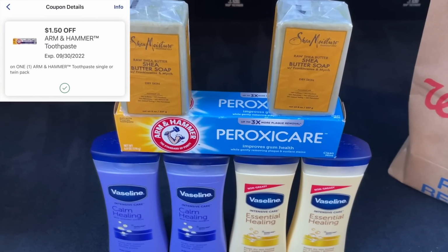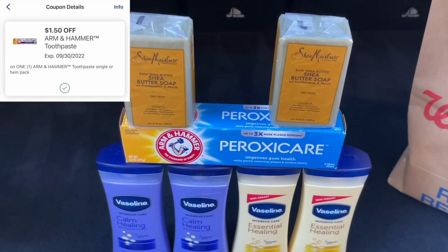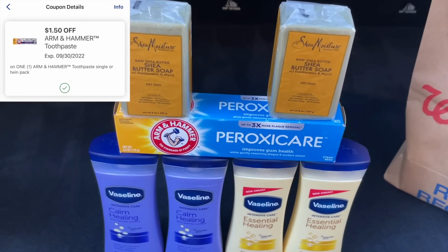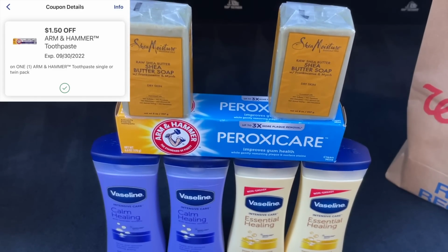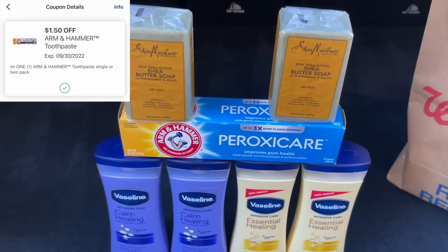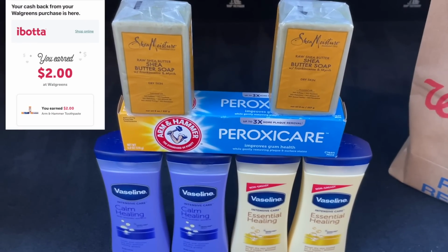And then the final item I grabbed was the Arm & Hammer toothpaste. These are $3.09. I used the $1.50 digital coupon that brings them down to $1.59. Then I went inside so I could get a paper receipt for this pickup order, and I submitted back to Ibotta for $2 in cash back and made the Arm & Hammer a 41-cent moneymaker.